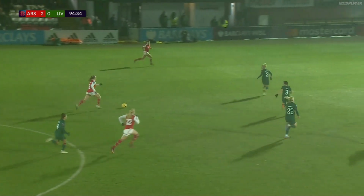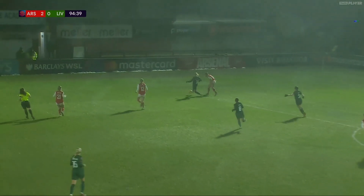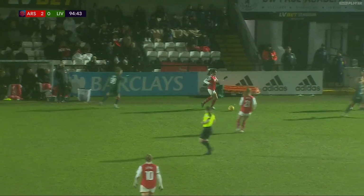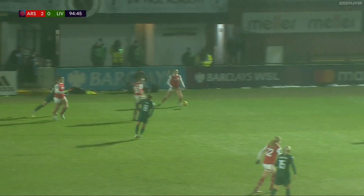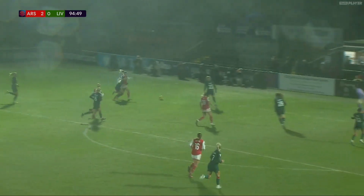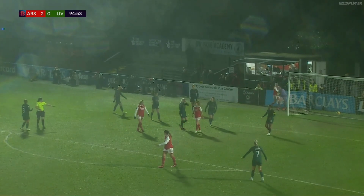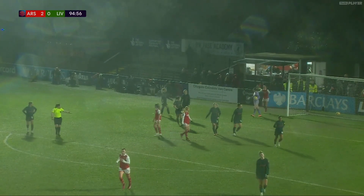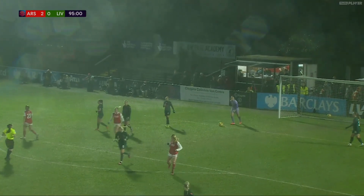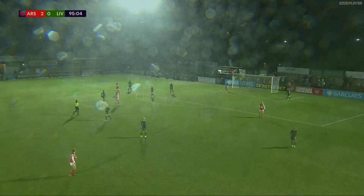Advantage Arsenal. Leonardson Mornham. Pass intercepted by Koivisto. Leonardson Mornham, still going. Stopped at the expense of a corner by Leanne Robe. Arsenal set to add a 5th home win this season to go with a draw and a defeat.